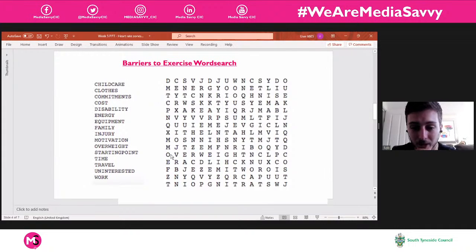Okay, guys, so we've got overweight from the very left hand column coming across. Starting point is the bottom row coming backwards, to this T in the corner. Time. Where's time?